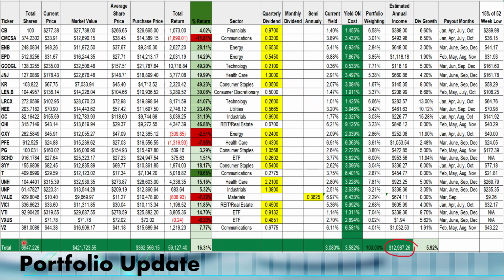Total shares currently 6,947.226 shares. Market value of the overall portfolio, $421,723.55. Purchase price, my cash out of pocket, which again does include reinvested dividends. So this is not technically just cash out of pocket. It does include reinvested dividends. But if I turned off the DRIP, that cash would go in my pocket. That's why I say it that way.